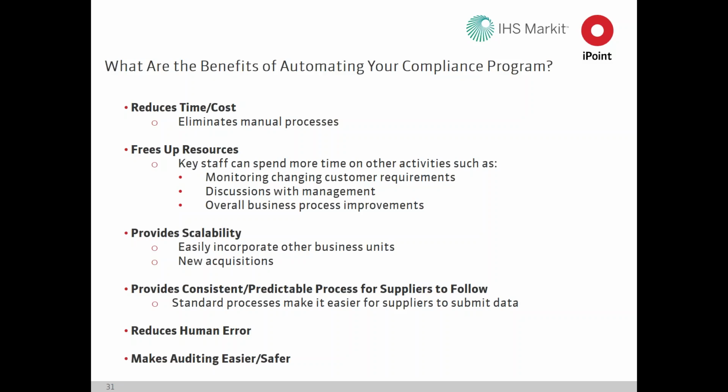Okay, so let's talk about some of the benefits of automating, especially the data collection component of your compliance program. So some of these are pretty straightforward, right? So the idea here, of course, is automation should reduce time and therefore reduce costs. So really eliminating a lot of the manual processes I know a lot of you on the call here today are faced with, right? If we don't have certain criteria for business tools, then I know that that can often result in a lot of Excel spreadsheets or SharePoints. So there's a lot of manual processes that go on.